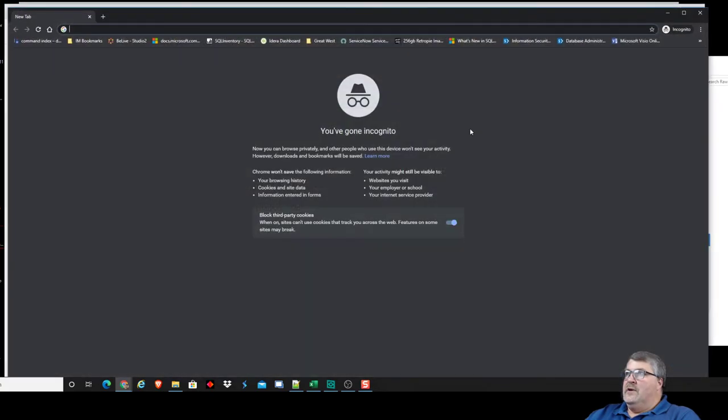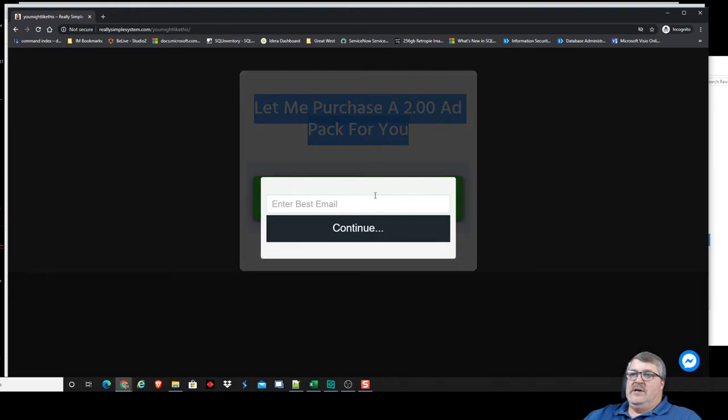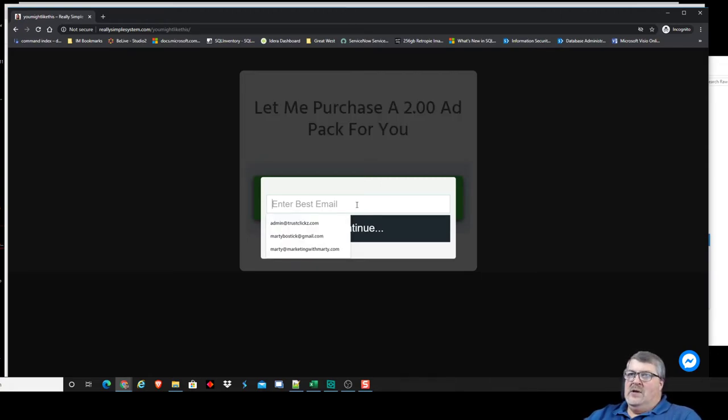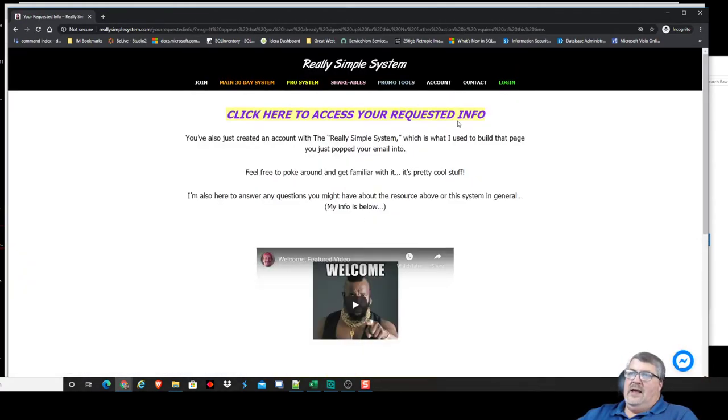Okay, so you can come over here and take this link, and we'll just open it in an incognito window. So check it out. It takes my call to action over here, and when they click on instant access, it'll capture the lead, and if you have SendShark or one of the other autoresponders tied in, it'll automatically drop them in that list. Once you put them in there, it will take them over to your offer. I'm not going to do it, but you know what, I guess I will, just so you can see it. I'll go delete that out of my list later. It just dropped them in SendShark, and they just captured them as a lead inside Really Simple Systems. And it tells them, click here to access your requested info. And then it starts telling them about Really Simple Systems.